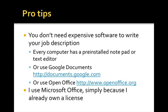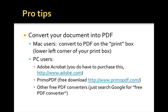Every computer has a pre-installed Notepad or text editor. You can use that. Or open up something in Google Documents. You can use that. Free, online. Use OpenOffice, free open source software that you can download to your computer. I personally use Microsoft Office simply because I already own a license. You can convert your document into PDF.